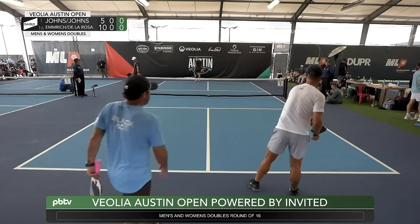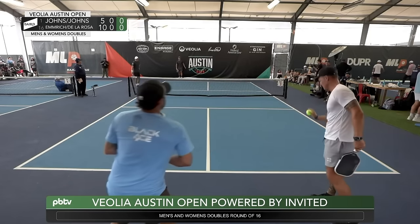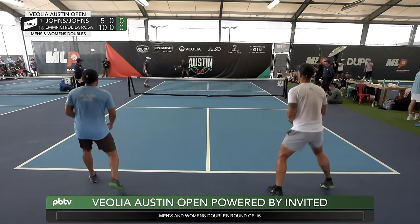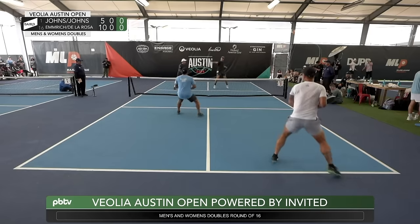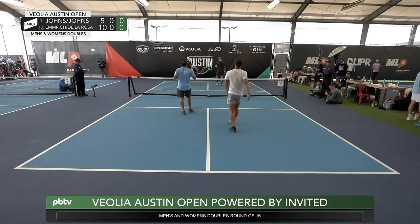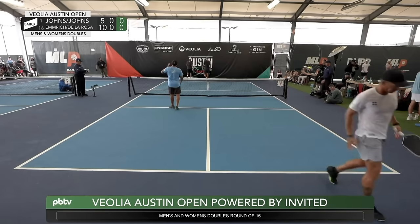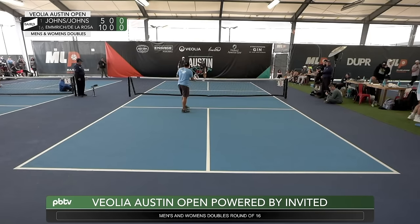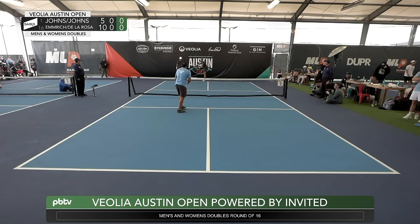Almost game one here. Great flick again there from De La Rosa. Anything high on that back inside, so dangerous. Barely missed. Yeah, good lead. Got a little bit behind that ball. Great save for the Johns brothers. Can they put the burners on here? We'll see.